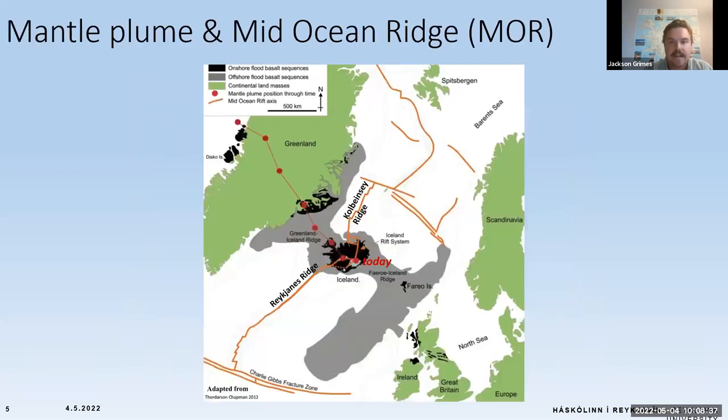So to take a step back and look at it on the larger scale, here is Iceland as it is located on the mid-ocean ridge. And from this graph, you can see the red dots are where the mantle plume has moved throughout millions of years. The green in this is the continental land masses, where the black is the above sea level basalt that is formed, and the gray is the below water that has been formed in these processes. And it's just going through time here.